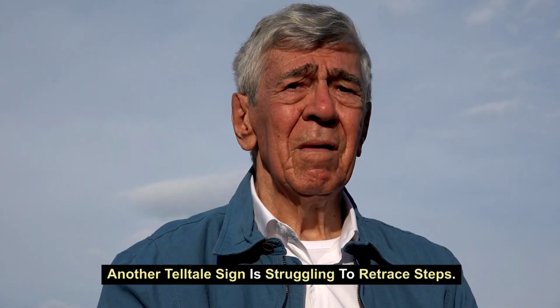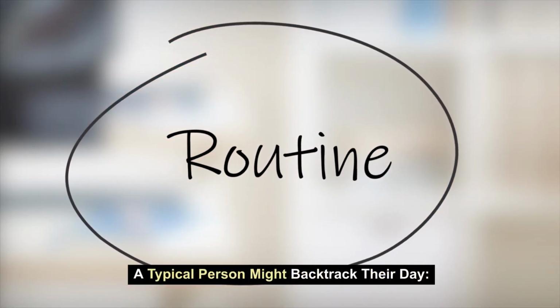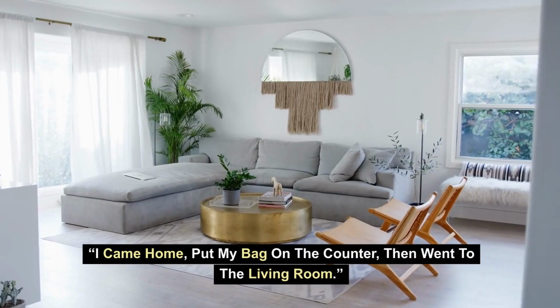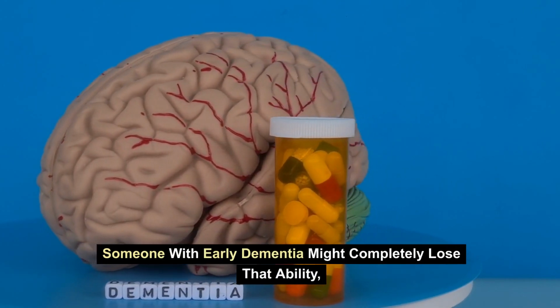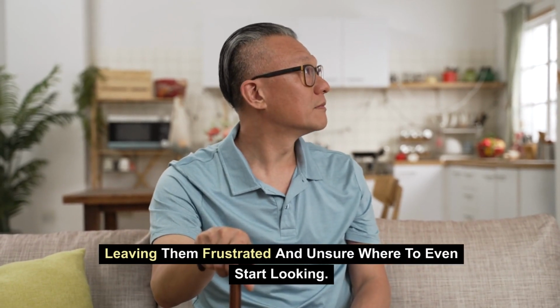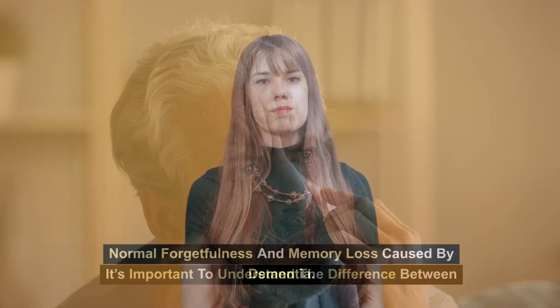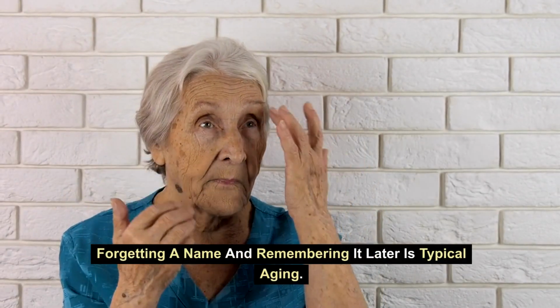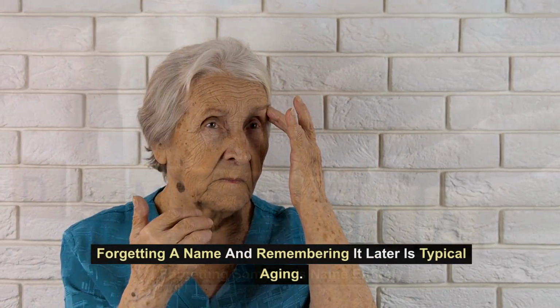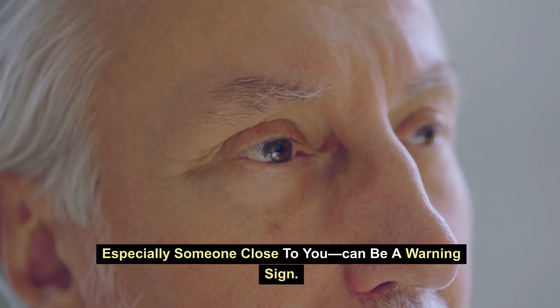Another telltale sign is struggling to retrace steps. Let's say someone loses their keys. A typical person might backtrack their day: I came home, put my bag on the counter, then went to the living room. Someone with early dementia might completely lose that ability, leaving them frustrated and unsure where to even start looking. It's important to understand the difference between normal forgetfulness and memory loss caused by dementia. Forgetting a name and remembering it later is typical aging. Forgetting someone's name entirely, especially someone close to you, can be a warning sign.